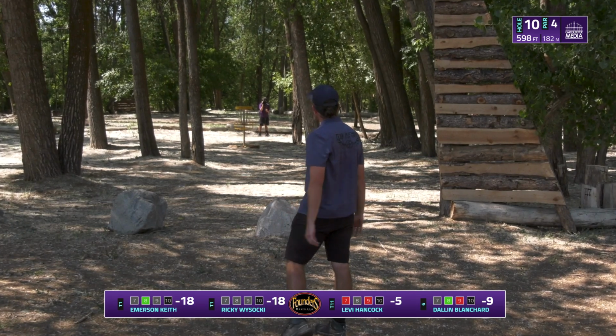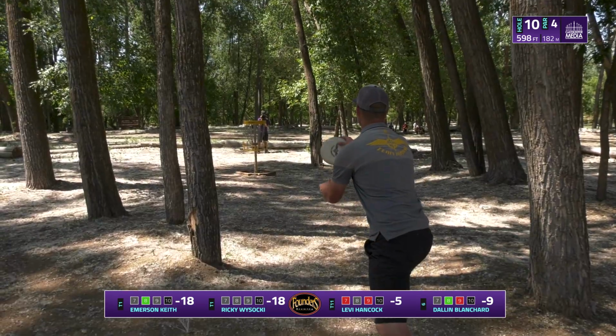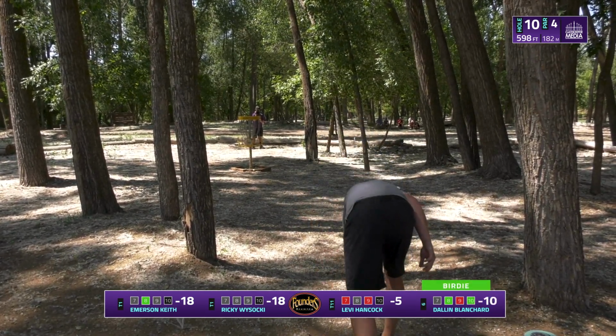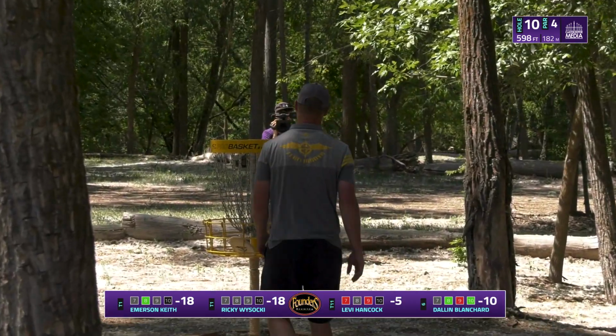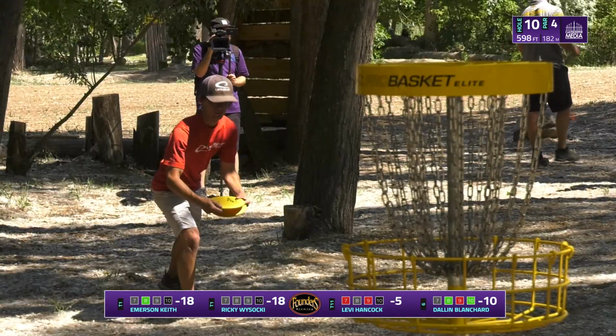And this is Levi from the drop zone, so this is where you're going to see putts if players miss that triple mando. Yes. Wow. Great putt from Dallin, right in the heart. That looked to be just outside the circle, and he made it look like a tap-in almost. That was well done.